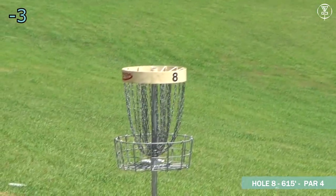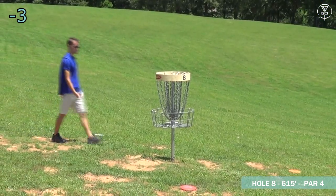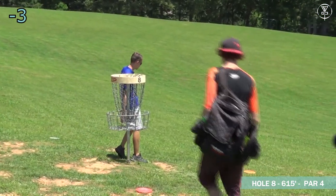Great. Will tapping in for his par. No shame in a par on this. It's a long hole, guys.